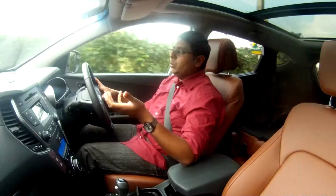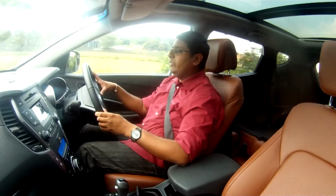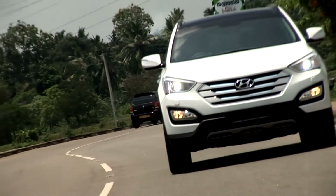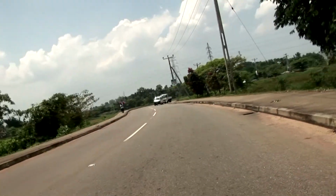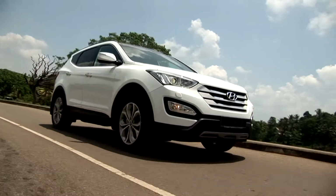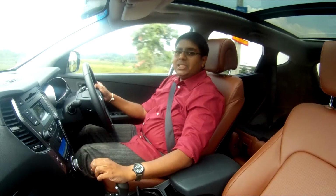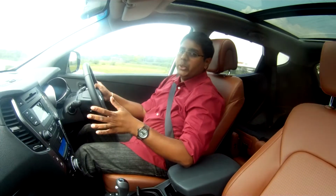But if you're someone who wants a very firm steering and more control over your vehicle, then you have sport mode. Sport mode gives you a pretty firm steering wheel and a much better sense of control. Not that the Santa Fe is a very sporting drive, of course, but it's just about enough to make sure that you don't get bored.